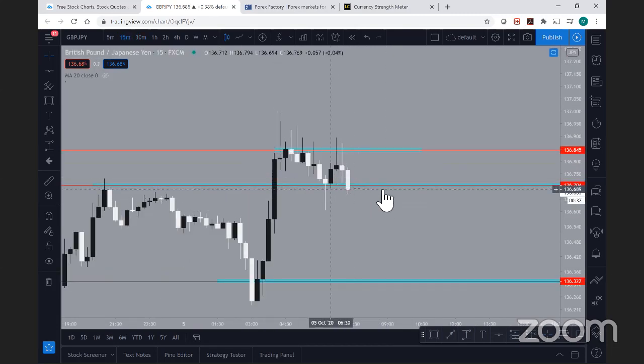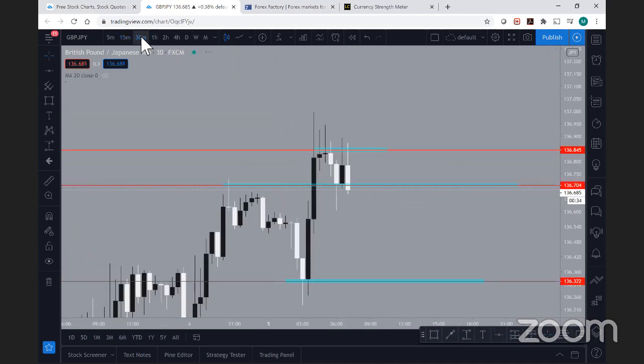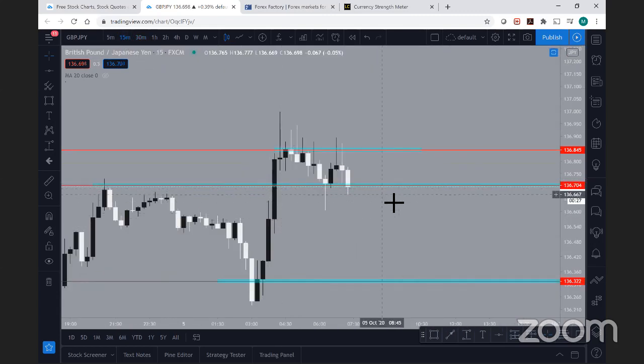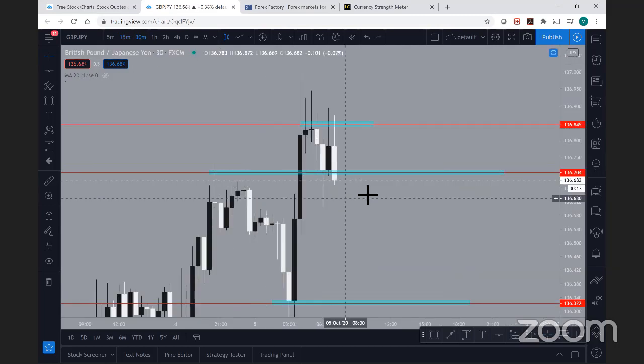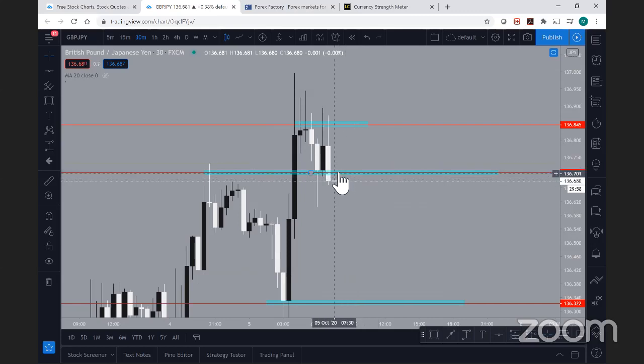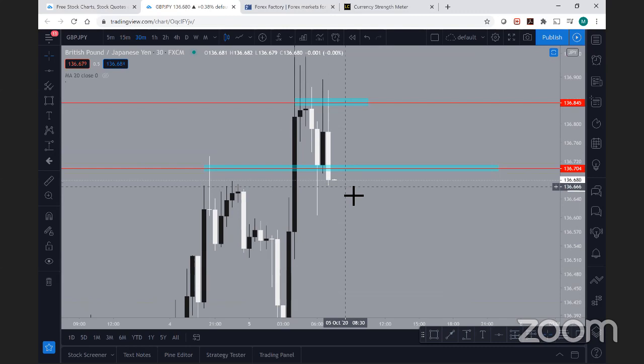We're about to get a 15-minute close outside. About to get a 30-minute close below. Yeah, I like this, so need a break. All right, just got a 30-minute close below. I would like to see a wick up first before we break this low at 136.667. Either way, I'm going to be taking this sell once we get a break below this low down here.